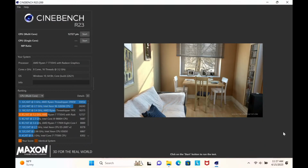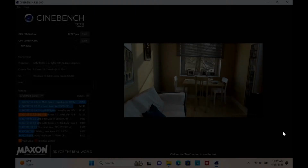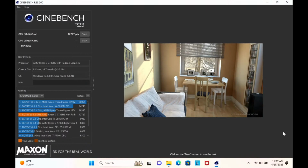12,727, pretty nice. Good multi-core score. The Cinebench R23 multi-core is a heavy sustained workload test, so it will account for any kind of throttling. We'll do the CPU in the upcoming video. I don't think we're going to have time.